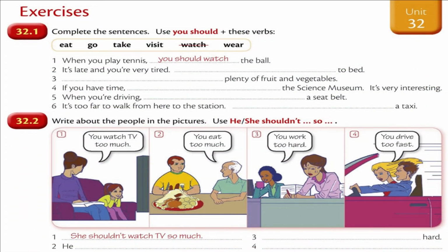Now it's time for exercises. 32.1. Complete the sentences. Use you should plus these verbs: eat, go, take, visit, watch, wear. Number 1. When you play tennis, you should watch the ball. Number 2. It's late and you are very tired. You should go to bed.